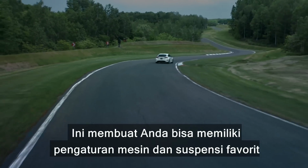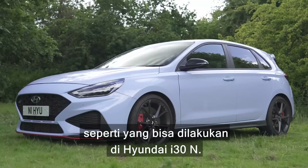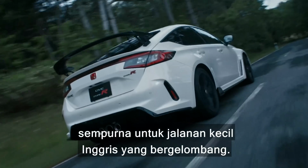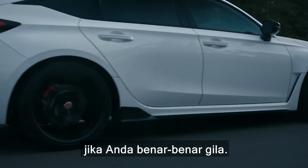This lets you pick your favourite engine and suspension settings from the car's Comfort, Sport and Plus R modes and combine them in any way you like, much like you can in a Hyundai i30N. For example, you could have the engine in Plus R mode and the suspension in Comfort, ideal for bumpy British back roads. Or you could have the tamest engine setting with the stiffest suspension if you're completely mad. No one's going to do that.